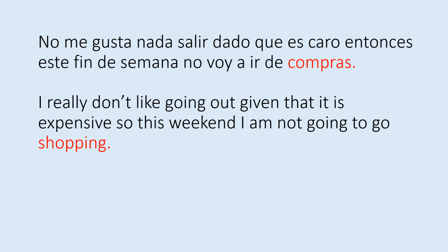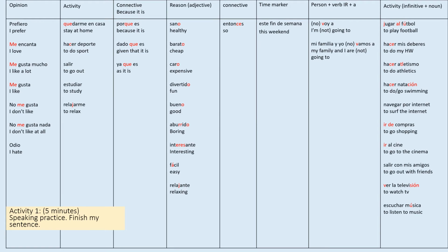And note here where the negatives go. So right at the very beginning, before the main opinion verb, opinion phrase, and then again at the beginning of the future sentence. So no voy a ir de compras. Okay, and the last one.